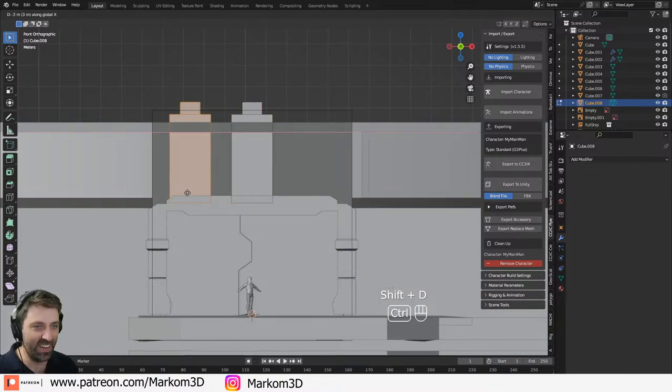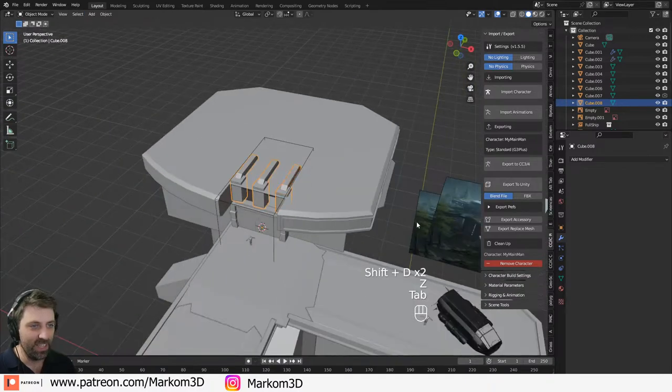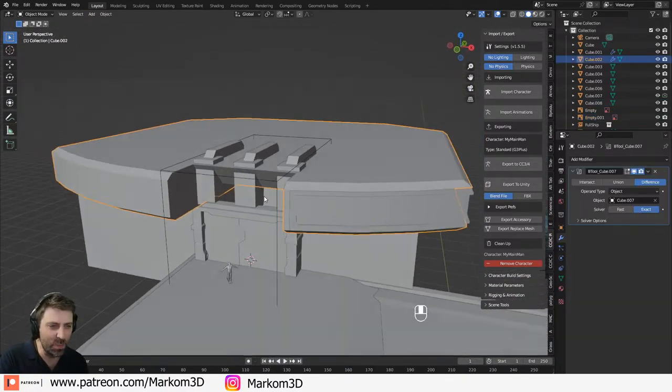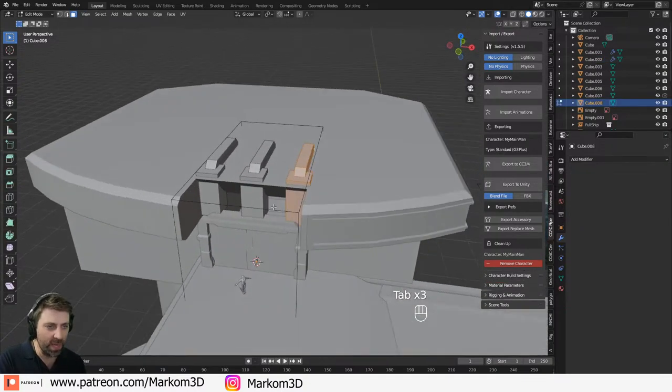Let's go Shift D, hold Control. Shift D, hold Control. There we go. How's that looking? Ooh. It's not bad. I'll buy that for a dollar. From here, we need to fill up that gap.